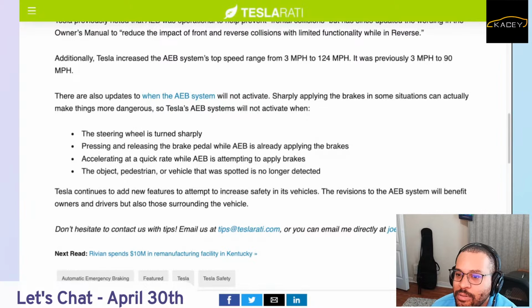Also updates to when AEB will not activate. Sharply applying the brakes in some situations will actually make things more dangerous. So AEB will not activate when the steering wheel is turned sharply, when pressing or releasing the brake pedal while AEB is already pressing the brakes, or when accelerating at a quick rate while AEB is attempting to apply the brakes. This last one is where, as we talked about on a previous show, people were complaining, oh, what if I need to run somebody over for whatever reason, blah, blah, blah. Just mash the pedal all the way down. It'll do it. And also, don't run people over. You're gonna regret it.